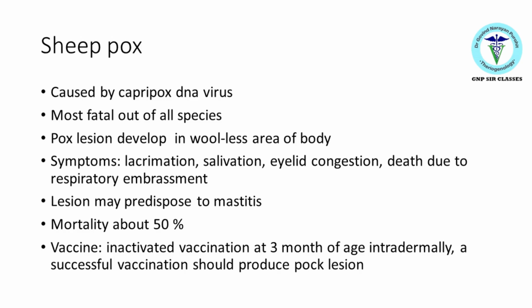Sheep pox is caused by Capripox DNA virus and is the most fatal of all pox diseases. Lesions develop in wool-less areas of the body. Symptoms include lacrimation, salivation, eyelid congestion, and respiratory distress. Mortality is about 50%. Vaccination is done intradermally at 3 months of age.